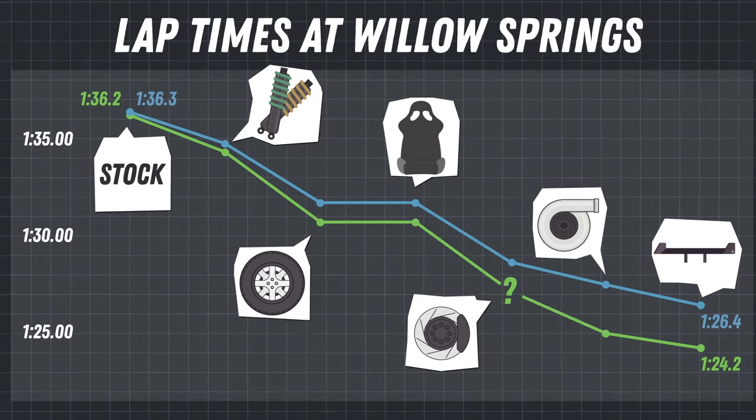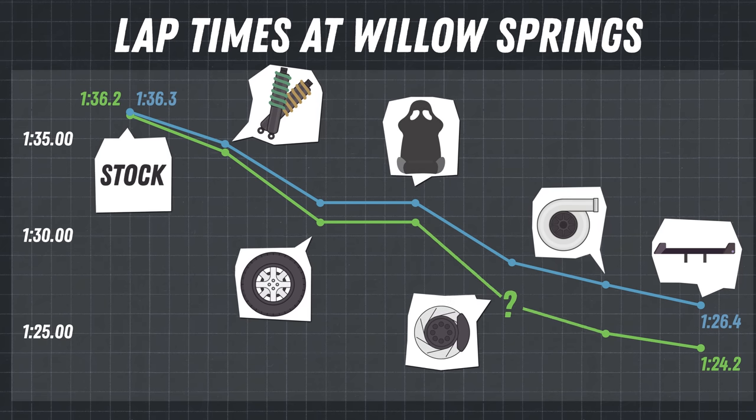Something to keep in mind is track conditions. The track was colder the day that we tested the turbo and the aero, and James, I think you'll agree, the cars felt a lot faster, but the track itself was slower. Good turbo day, bad tire day. After a quick look back, I was actually pretty surprised to see that we didn't see bigger gaps develop between the two cars after the turbo and the aero.